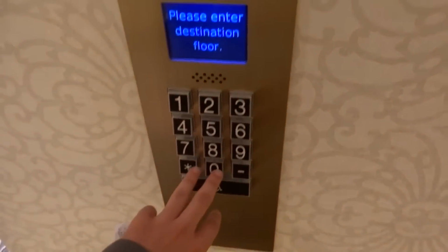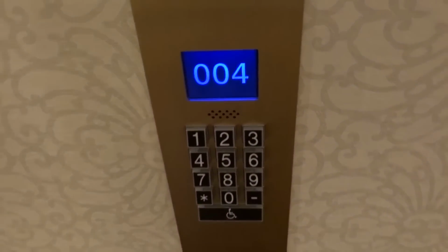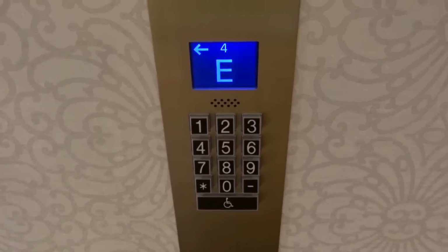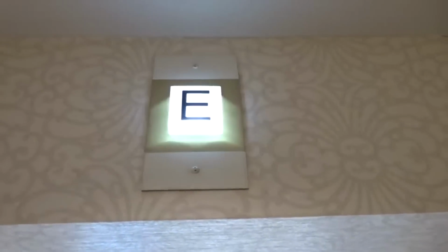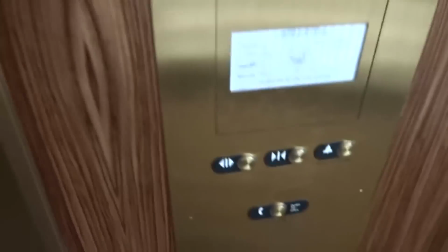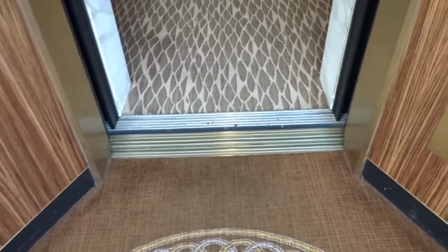Down. Please floor 4. Proceed to car E. To the left. Elevator E, as in Echo, has arrived. Elevator E, as in Echo, has arrived.